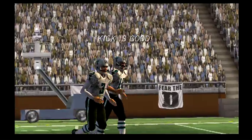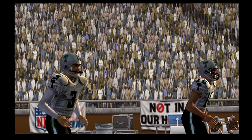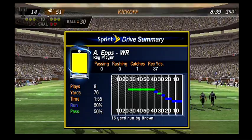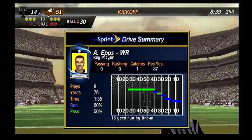The point after is good. No matter what kind of field position you start with, as an offensive player, you got to be thinking touchdown. These guys kept their eye in the end zone, and that's exactly the kind of drive they were looking for.